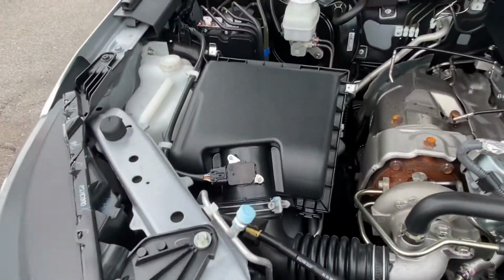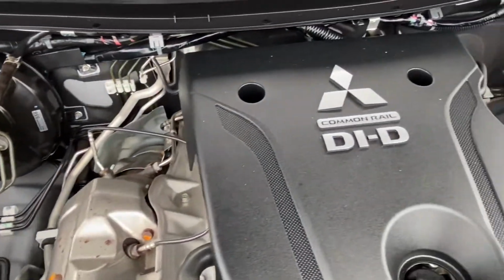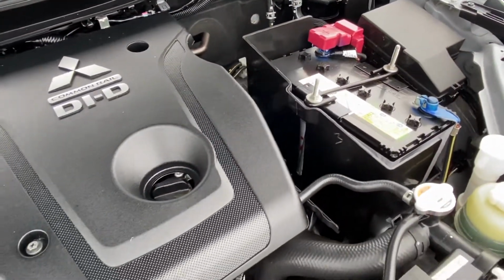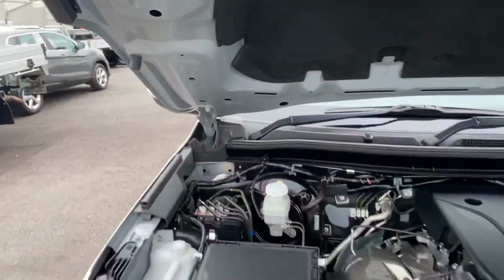Beautiful. So as we have a look underneath, making sure there's no red dust, rust, anything like that. Nice and clean and tidy. So we have a good listen, making sure there's no major knocks, rattles, squeals or anything. Excellent condition.